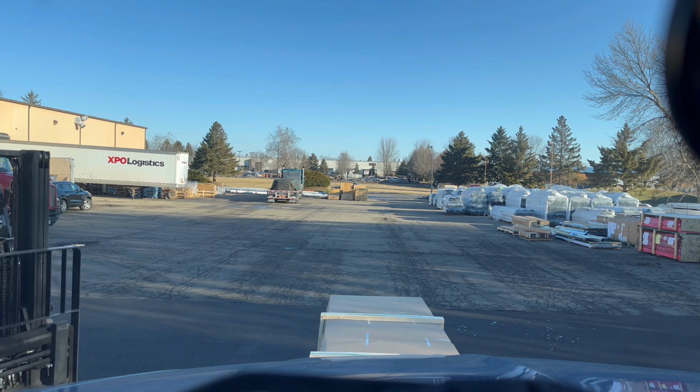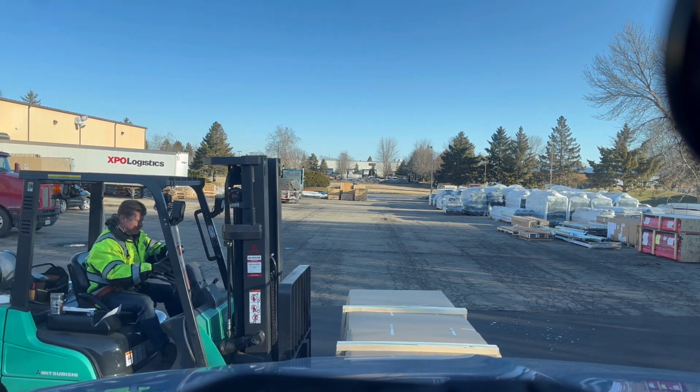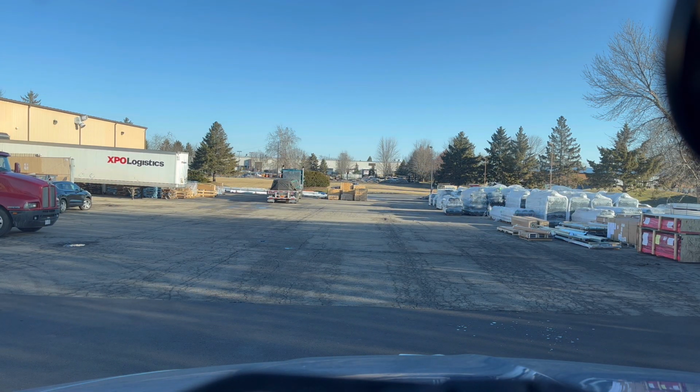He's got front air suspension, so the front bumper was sitting all the way down on the ground. I pulled in, I was like, uh-oh. A nice rig in here. But we're gonna get loaded up. As you can see, there's another nice working truck up there ahead of us. He's just finishing tarping.